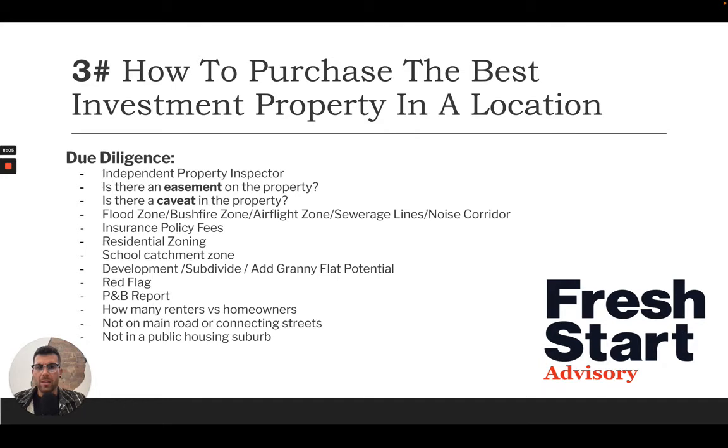And we don't want to be investing in locations like that because you're an investor. You're investing on a capital return. You're investing on a cash-on-cash return as well. So it's super important to make sure you're looking at insurance policies.